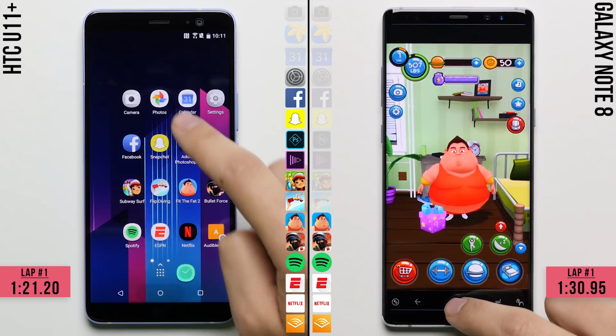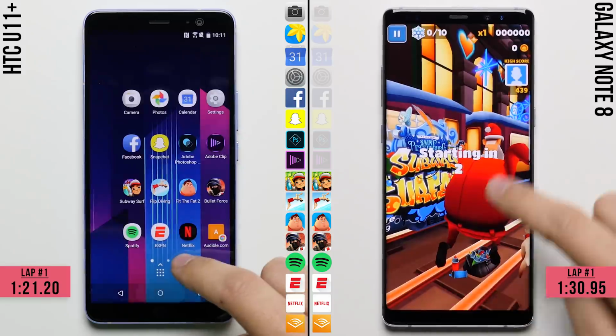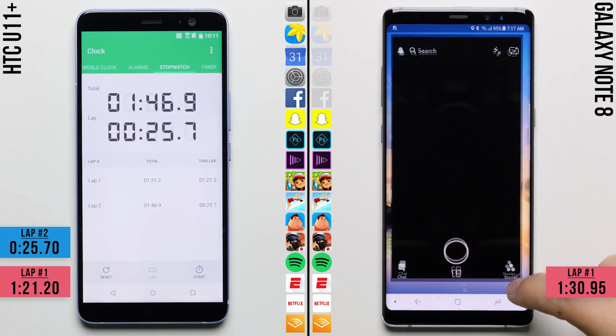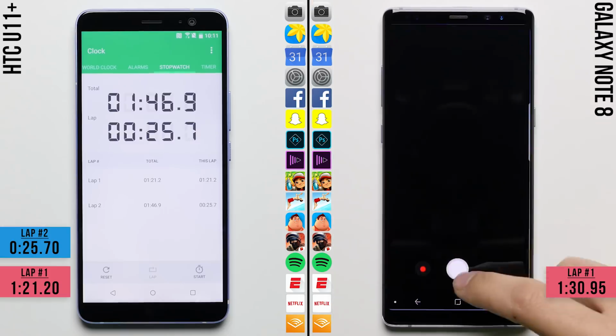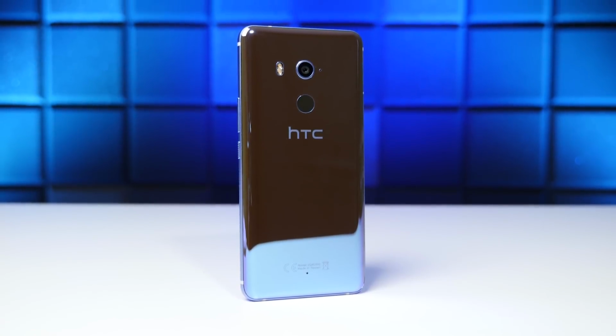And get the W. But that doesn't happen, with the U11 Plus keeping all the apps ready to go as it snaps that final selfie on its way to completing the test with a total time of 1 minute and 47 seconds, with us fast forwarding the Note 8 to the finish line where it came in 13 seconds later with a time of 2 minutes flat, making the winner the HTC U11 Plus.